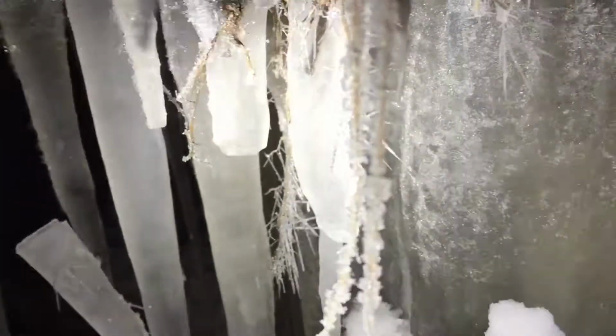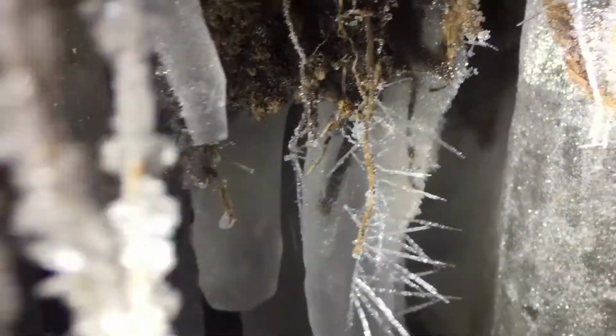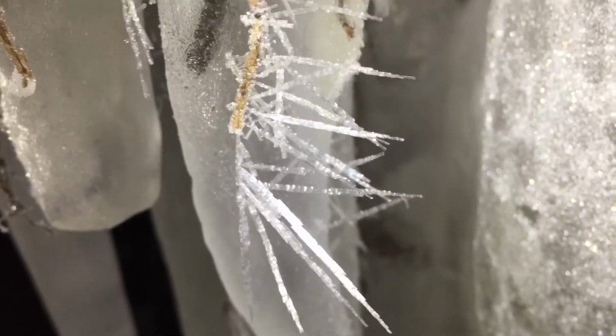This is crazy, huh? Crazy. At the entrance, look at all these beautiful ice crystals forming on these little roots and stuff growing down. Beautiful. This thing right here, that's a giant. It's like a 2-foot thick icicle coming out of the ground.